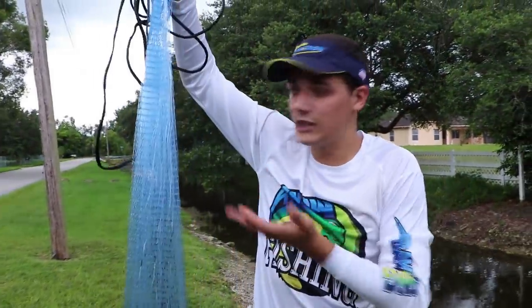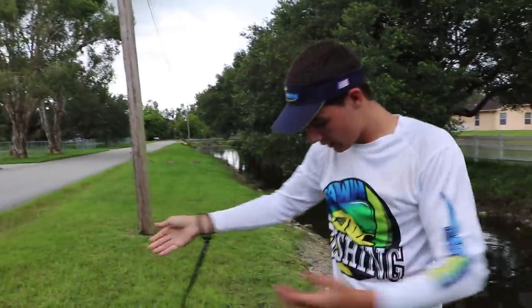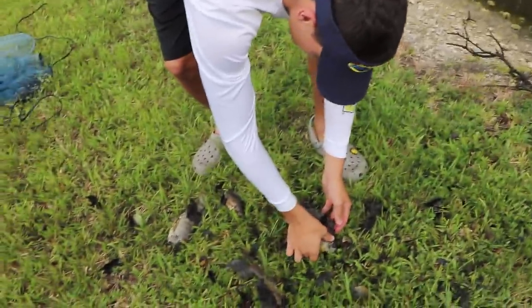As you guys can see, this fish trap clearly works. I mean, no excuses to anyone. I guess we're done using the trap because we got a bunch of baits. Look how big this thing is.